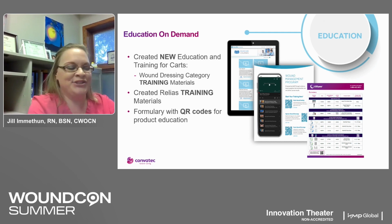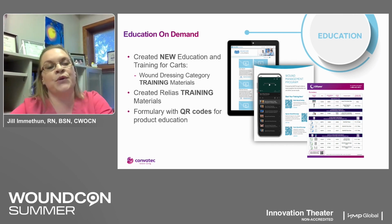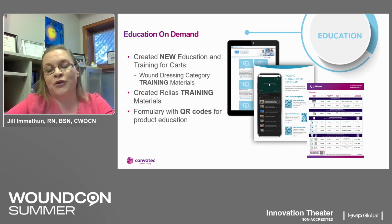So talking about education, the fourth component, we have so many resources now that we did not have before. We have these QR codes affixed to our treatment carts and at our nurses' stations, along with those crosswalks, that make it very easy. As I said, we have agency coming in, we have new staff coming in. So for training, it's very nice to be able to send them over. They can scan the QR code and watch a 1 or 2 minute video on the principles of moist wound healing, what is a hydrofiber, and how the dressing should be used.